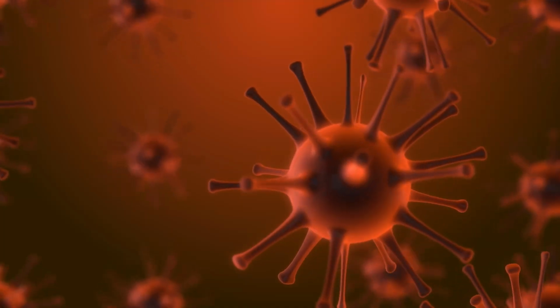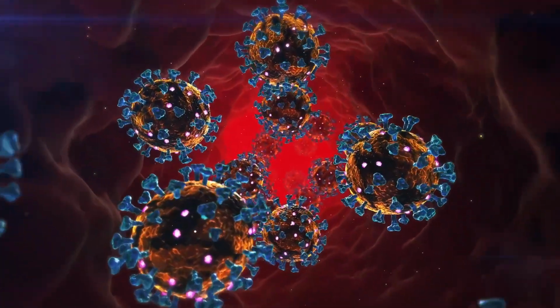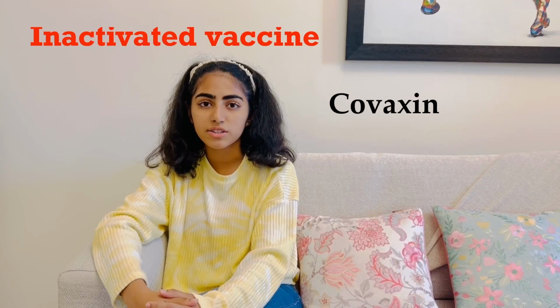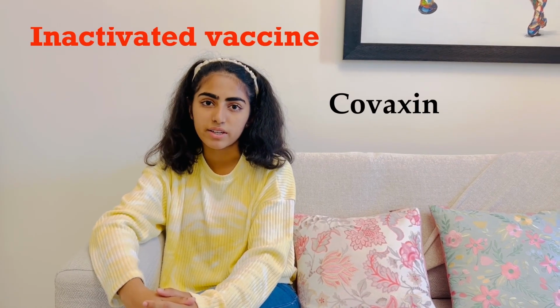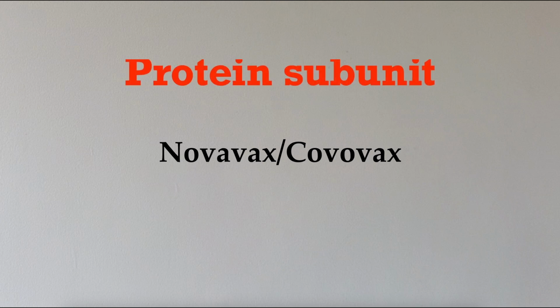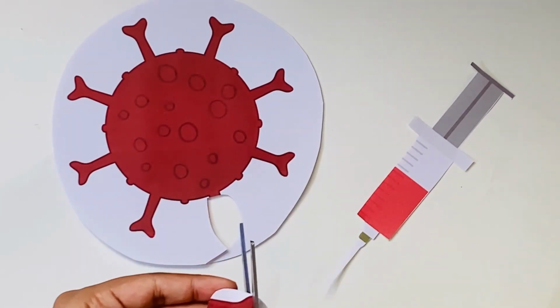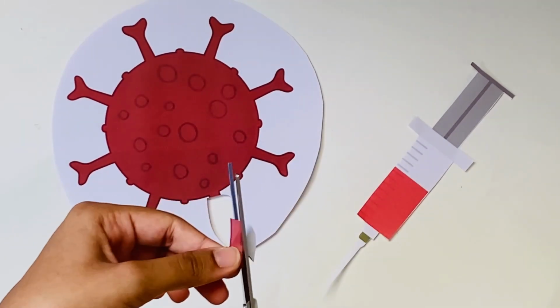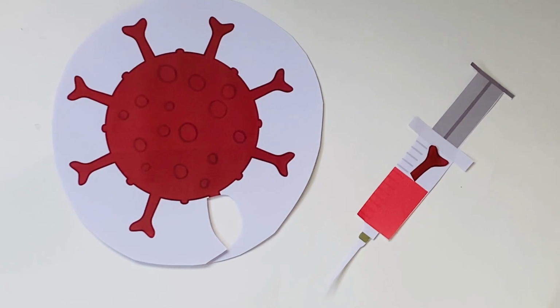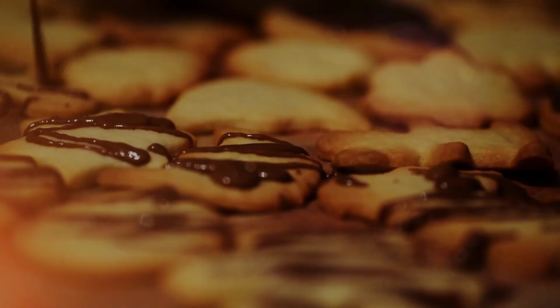If the virus is not just weakened, but killed altogether, it is called an inactivated vaccine. This has no risk of infecting people or causing disease, but it can still induce a good immune response. The Covaxin COVID-19 vaccine is an inactivated vaccine. The Novavax COVID-19 vaccine is a protein subunit vaccine. It presents a specific, synthetically produced protein of the virus to the immune system without viral particles. It may include an adjuvant that enhances the immune response, like how adding flavoring to a dessert makes it tastier.